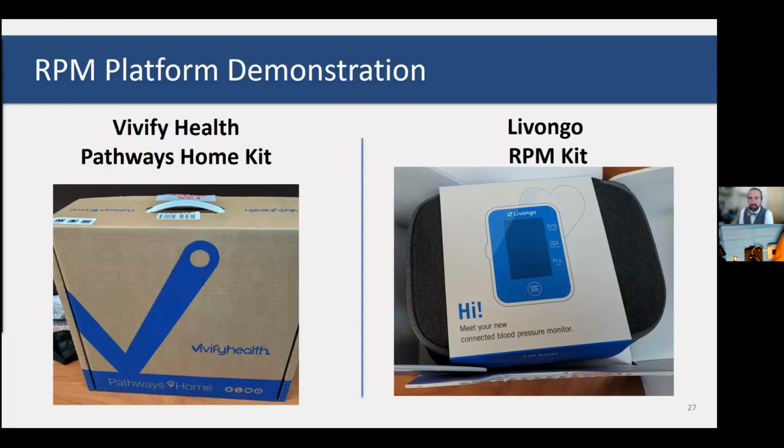Next, we're going to look at the Livongo kit. Now, this is on the other end of the spectrum.